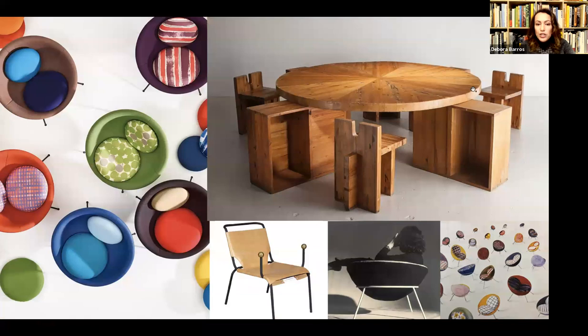This is the set of chairs and table for the Sesc Pompeia. In black and white, you see her sitting at her bowl chair, which her sketches are to the right. And then the ball chair is one that we see in her house, in the glass house.